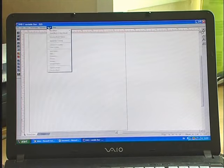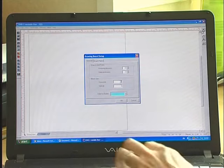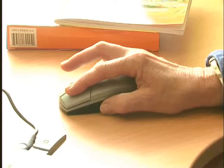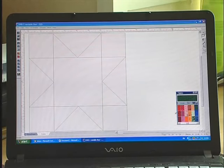I need to choose the size of my block, and I can do that just here. We want it 8 inches by 8 inches. Just press OK and here it is, and I can start drawing. This is exactly as I did before, but just on the computer. And then I save that in my sketchbook, and I can colour them in as well if I want to. I can do it with fabric.